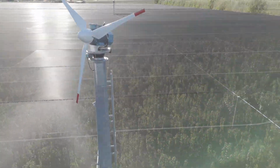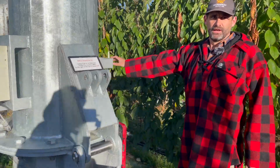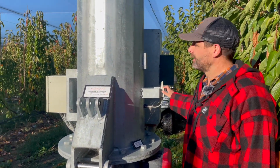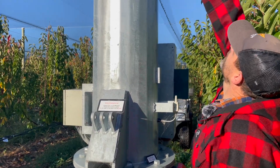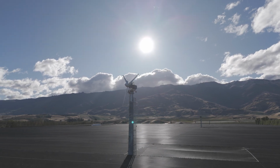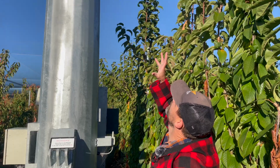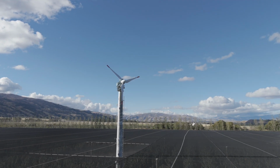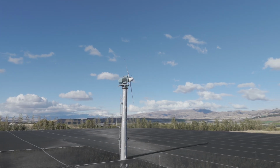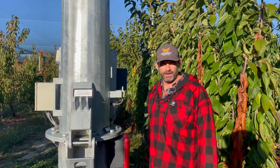So if you have a look over here, we have this temperature sensor, and this is recording what the temperature is pretty much at 1.5 meters above the ground. Up the top there is another one sitting at about 9 meters. During a frost, you'll often see a difference of around 2 to 3 degrees. So the idea behind these fans is to pull the warmer air down, mix it around the orchard, and that brings the average temperature of the orchard up. By turning on these fans, we can usually raise the orchard temperature by about 1 degree.